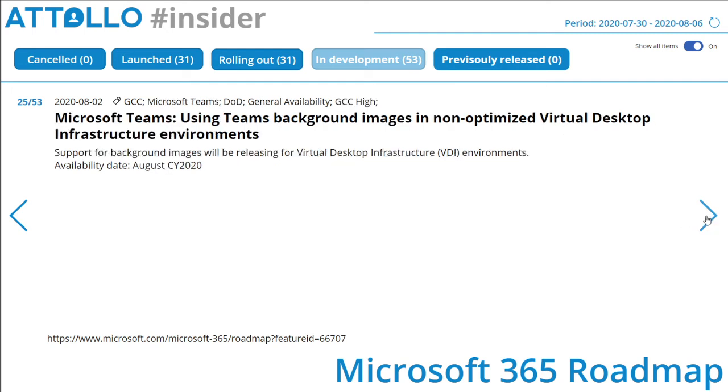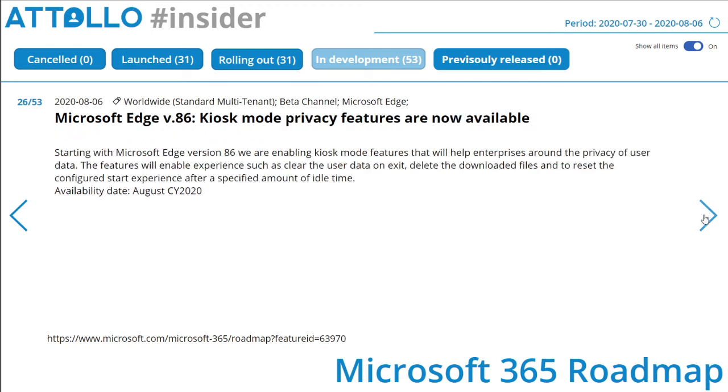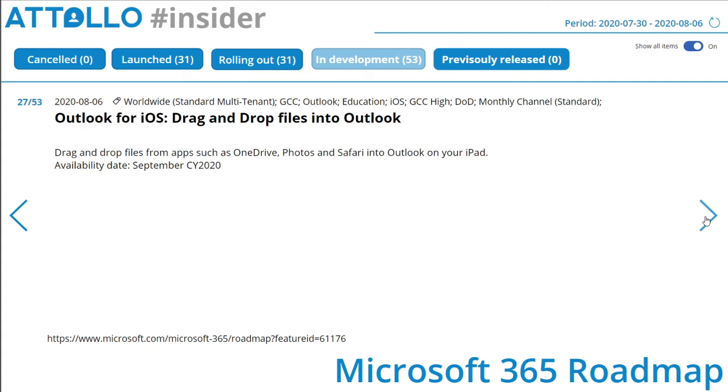Microsoft Teams, using Teams background images in non-optimized virtual desktop infrastructure environments. Microsoft Edge version 86, kiosk mode privacy features are now available. Discussed that already. Outlook for iOS, drag and drop files into Outlook. So drag and drop files from apps such as OneDrive, Photos and Safari into Outlook on your iPad.